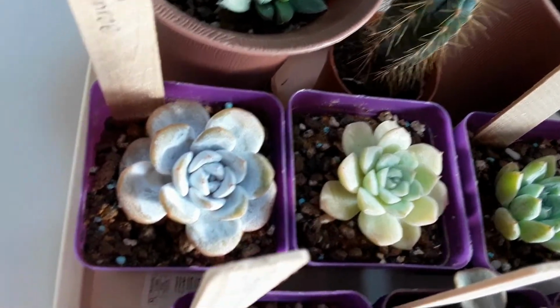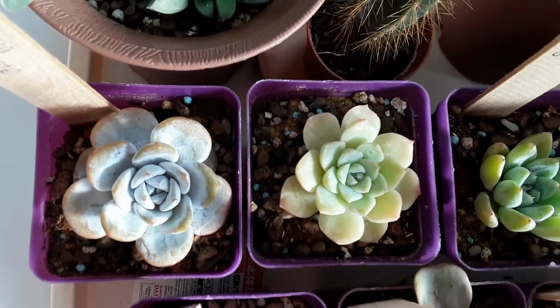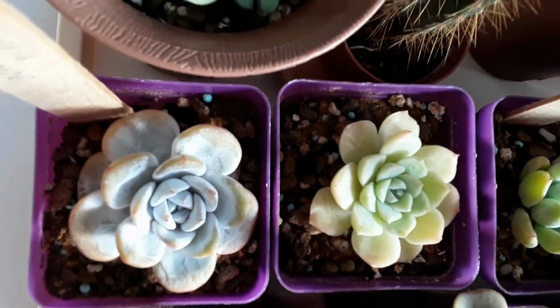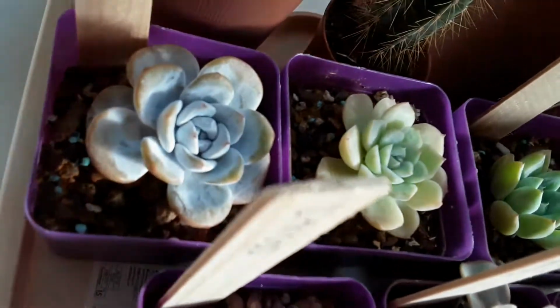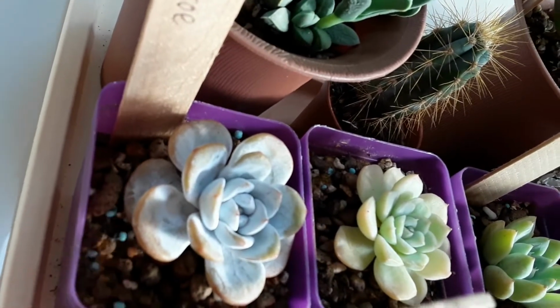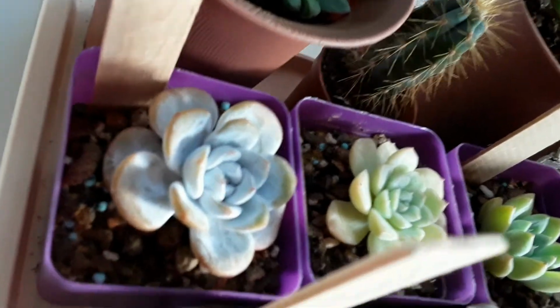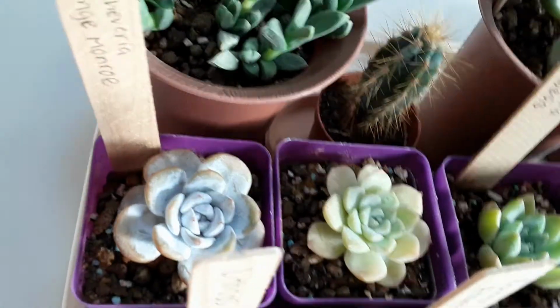And for this, I googled and I think that he's called the Echeveria orange Monroe. I don't know why his leaves are pointing downwards. His larger leaves, I mean. It seems to be propping him up, but really I don't know why.